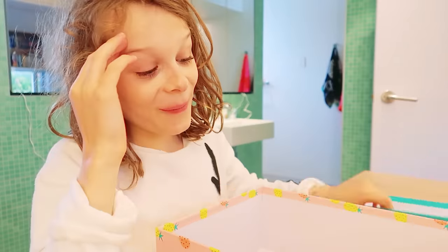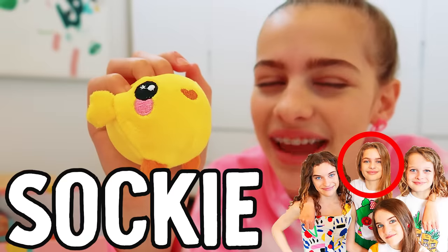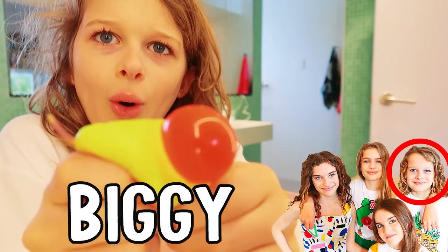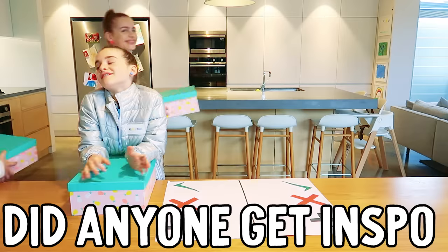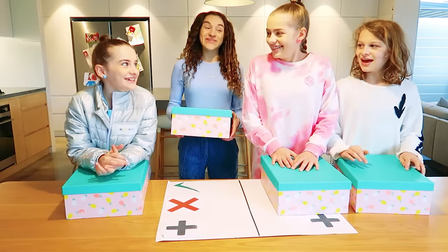Oh no! Hello, legends! No one's gonna offer anything for this. See this one, I wanna try this one. Oh, I do like this one. It's like a spinner. Did anyone get inspo for the DIY fidget from this? I actually did in one. Oh yes, I know exactly what I wanna trade.